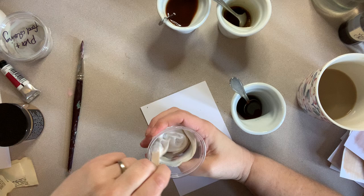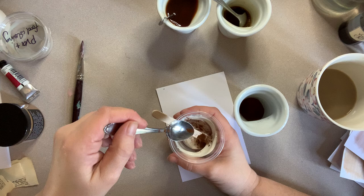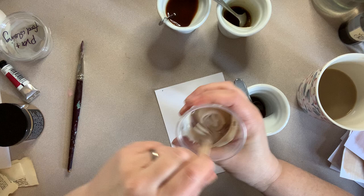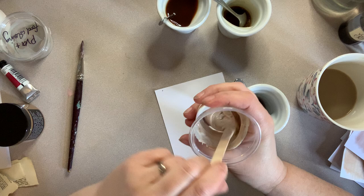Right, that is dissolving, but I think I'm going to need more. So it's certainly when you put the pigment powder in, you know, it's such a strong pigment that a little goes a long way. So it's definitely dissolving in there. Okay, a little bit more.